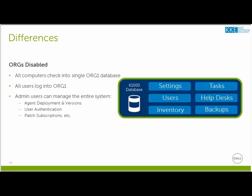So with that said, let's note some initial differences, having orgs or not having orgs. Okay? When it's disabled, as we pointed out earlier, you just have one K1000, right? One settings, one inventory, one help desk, one patching, one managed installs, one scripting, and so forth, right? If you're an administrator, you're an administrator. You can administer everything, both the K1000 itself and all the devices and tasks within the K1000, and all your users log into one database, and everything is stored in one database.